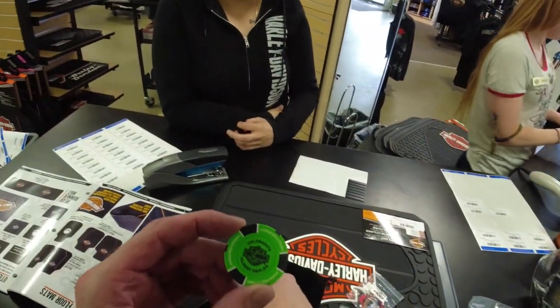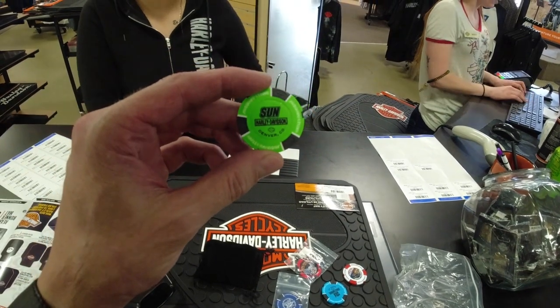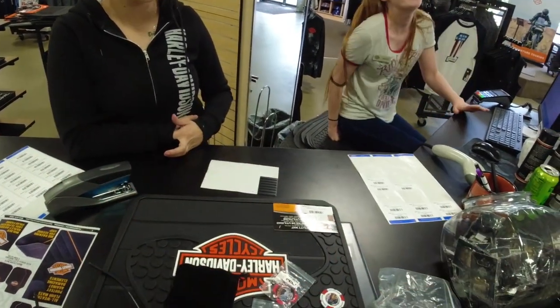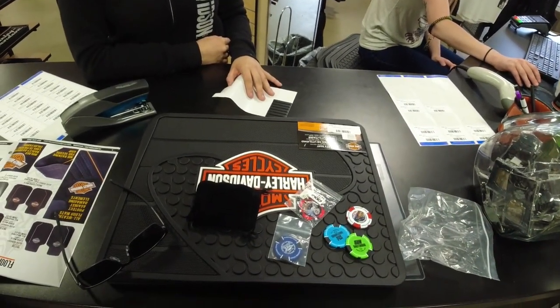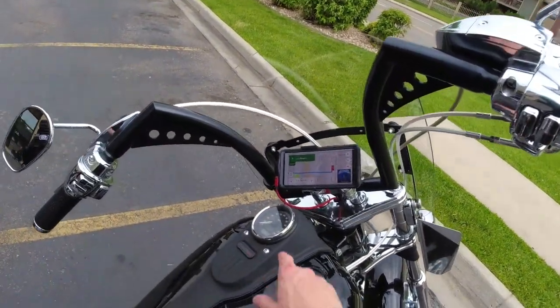Perfect. So this one is $2. Son Harley Davidson. Oldest dealer. All right, there we go. Five chips in one day. Whew. Awesome. All right, so now we just have to head home.